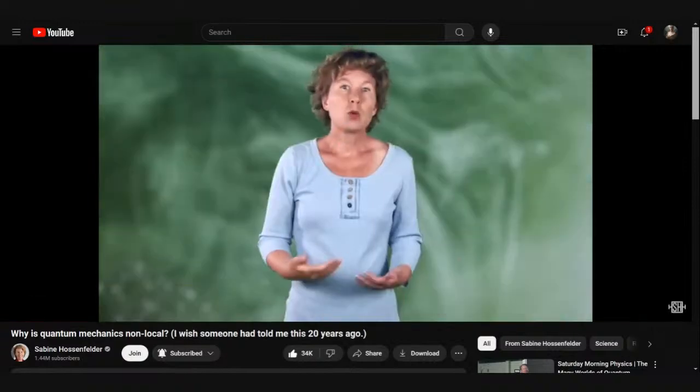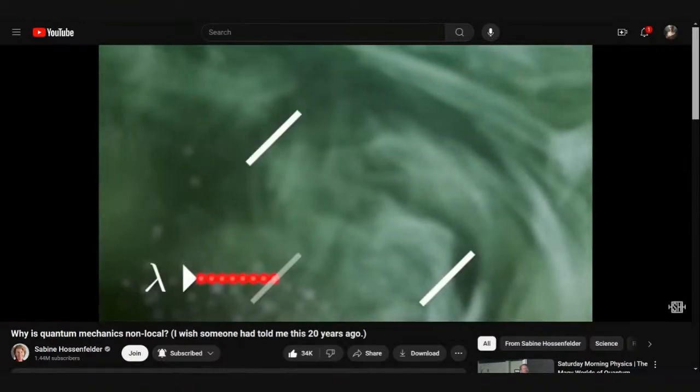Now we put 2 mirrors here and here so that the photons don't run off our screen, and another 2 semi-transparent plates there. Okay, so now we have 4.